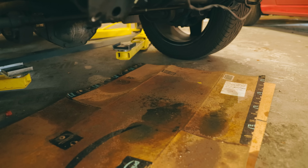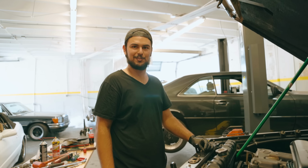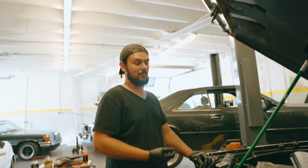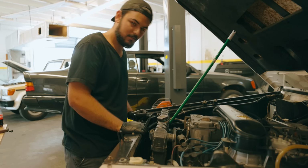What's going on? Man, we're wrapping up this G-Wagon now. We replaced the water pump on it. It was a fun learning experience for sure. Me and Lewis just going at it. I mean, he hadn't seen one of these vehicles in like, what, 30 years? You know, so it was fun. But easy job, and it's going back together.